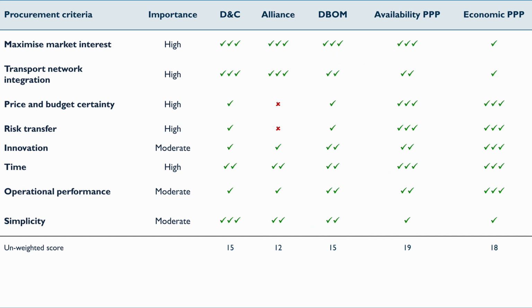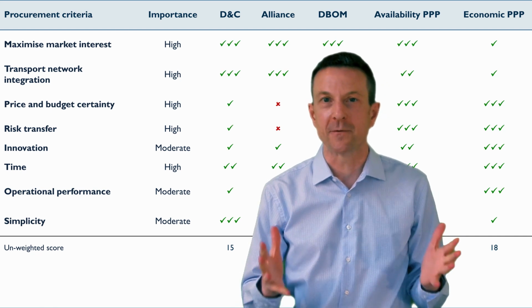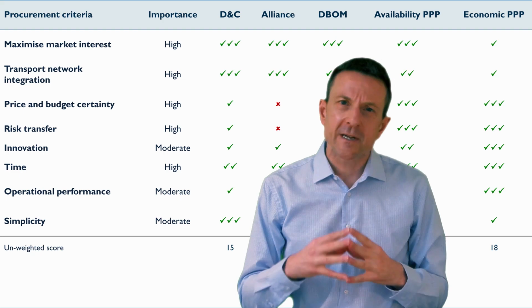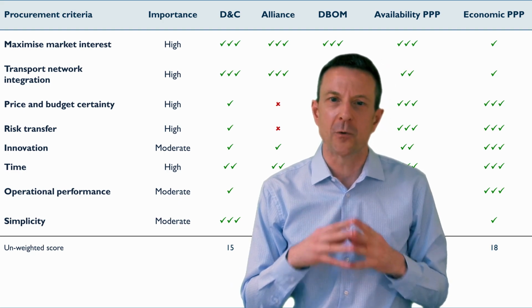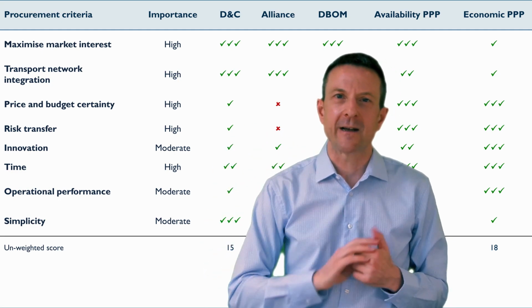Well, we can simply add up all the ticks for each procurement option, and that will give us our so-called unweighted score. So the design and construct contract has 15 ticks, the alliance has 12 ticks, the design, build, operate and maintain has 15 ticks, the availability PPP has 19 ticks, the economic PPP has 18 ticks. So on an unweighted basis, the availability PPP has come out on top with the highest score. But we did weight our criteria. We said that some were more important and had high importance and others were only moderately important. We should take that into account.